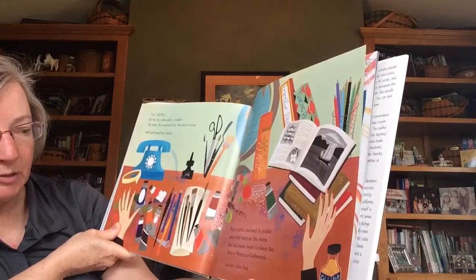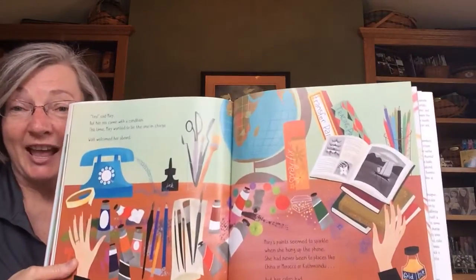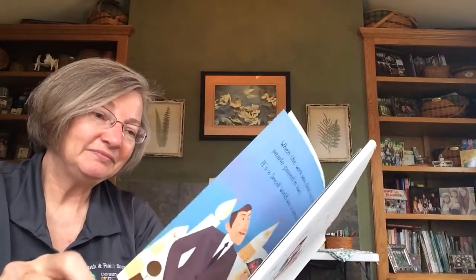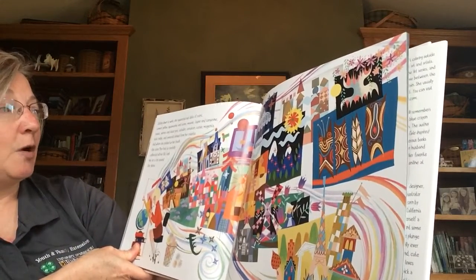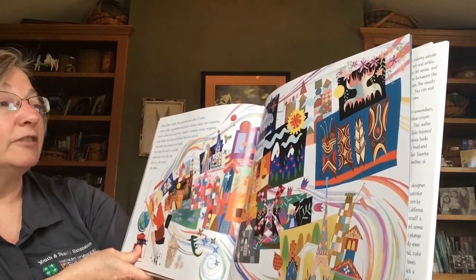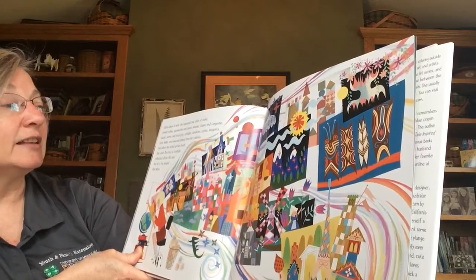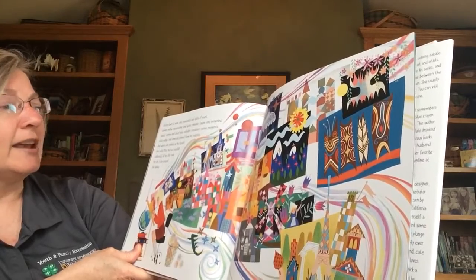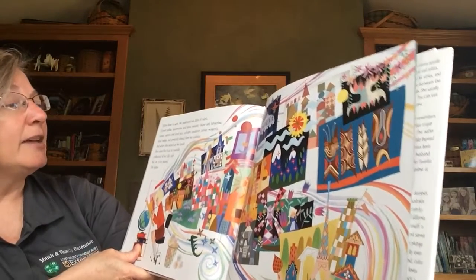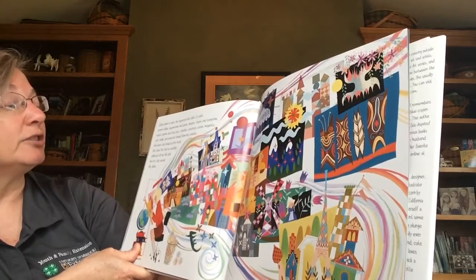Mary's paints seemed to sparkle when she hung up the phone. She had never been to places like China or Morocco or Kathmandu, but her colors had. Sitting down to work, she squeezed out dabs of paint: lemon yellow, aquamarine and azure, mauve, taupe, and tangerine, russet, sienna, and steel gray, celadon, cerulean, cerise, magenta, teal, indigo, and emerald shined from her palette. And when she picked up her brush, the colors Mary had so carefully collected all her life took her on a trip around the globe.